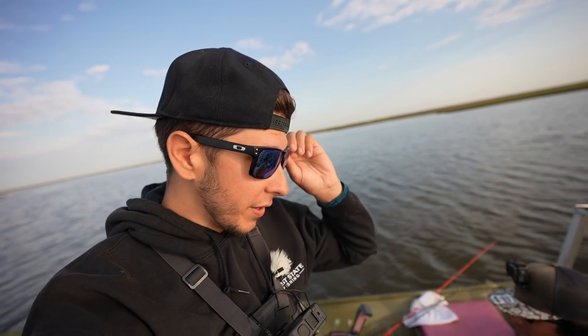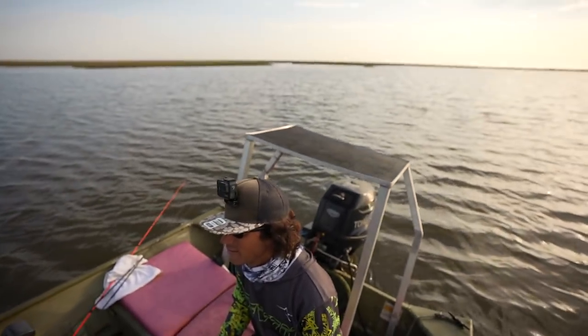So we're out today on this little John boat. I've never ever caught a redfish before, so this is gonna be really freaking cool. I heard they fight really hard. Yeah, man, what are we gonna be up to today?